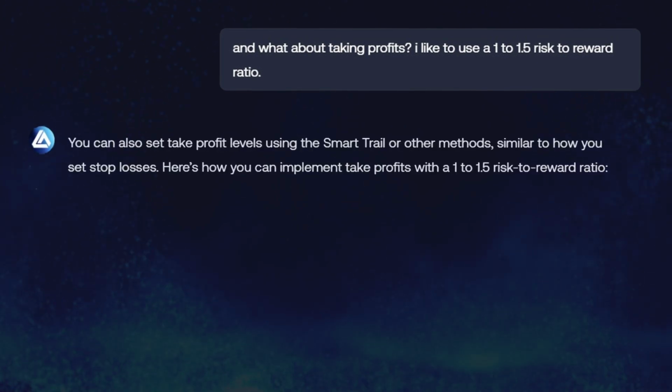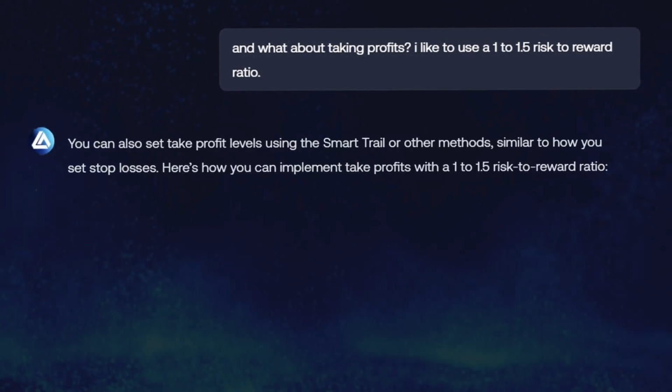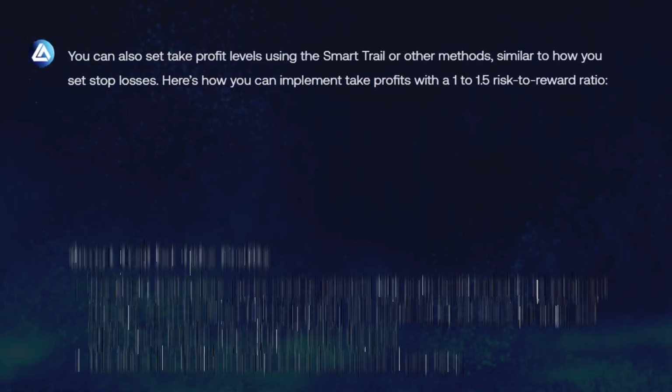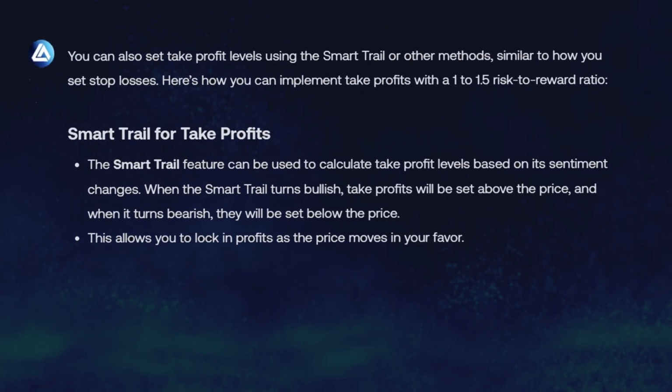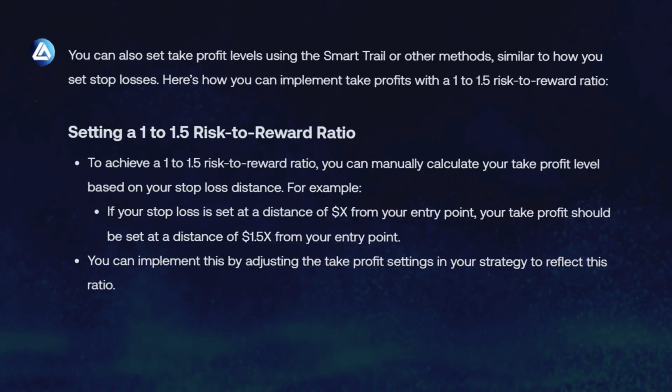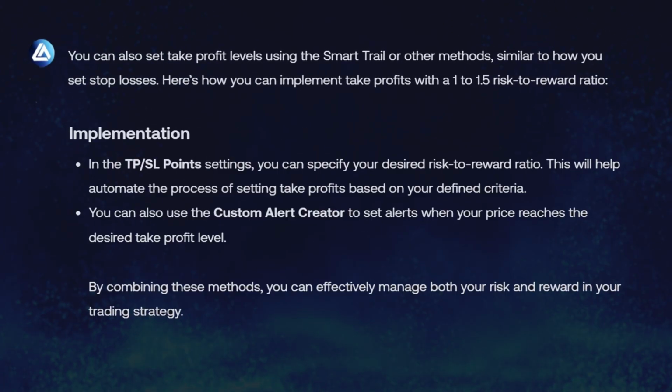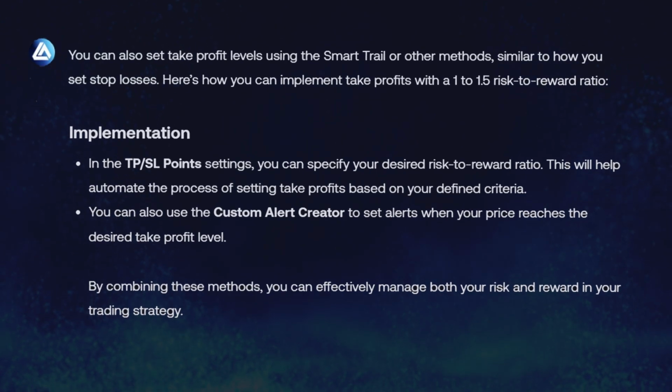The AI assistant replied, "Yes. Here's how you can implement take profits with a 1 to 1.5 risk-to-reward ratio. First, calculate your stop-loss distance based on the smart trail or the recent swing points. Then, set your take profit level at 1.5 times that distance, ensuring a balanced and effective risk-to-reward setup."